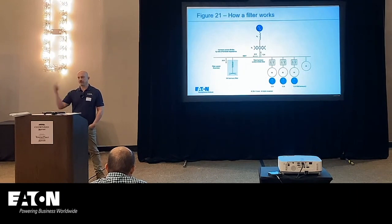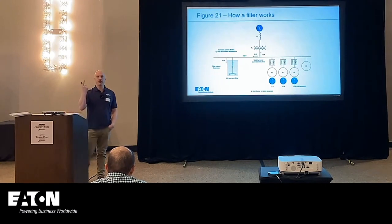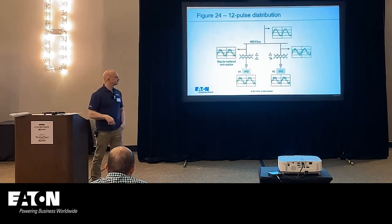Not all current flows to the path of least impedance. All current divides according to the impedance. So some of it is going to go here, some of it is going to go there. If it doesn't all go through the impedance of the transformer, it doesn't screw up our voltage. We clean up our voltage and we clean up our system.